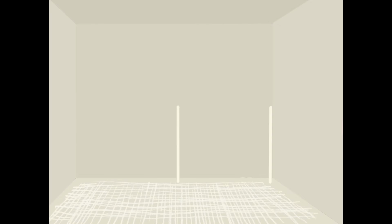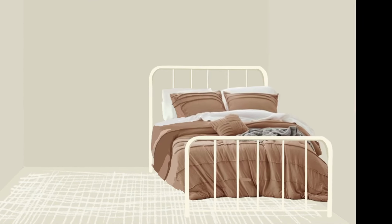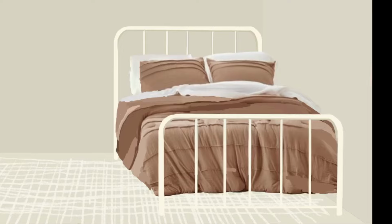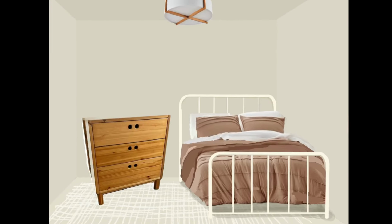You really got to remove yourself from what your room looks like right now. And remember, it is just 4 walls and the floor. That helps a lot with the overwhelmed feelings of starting a design. I love the decision on this light. Do you? Let me know in the comments.